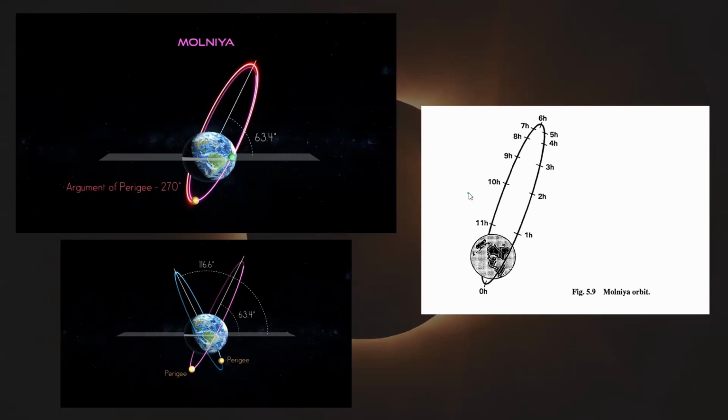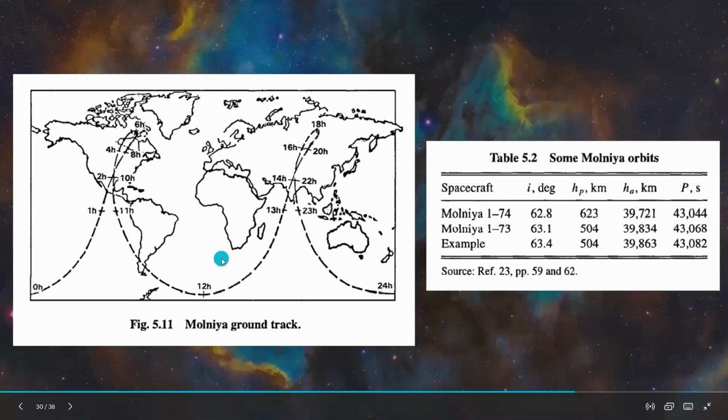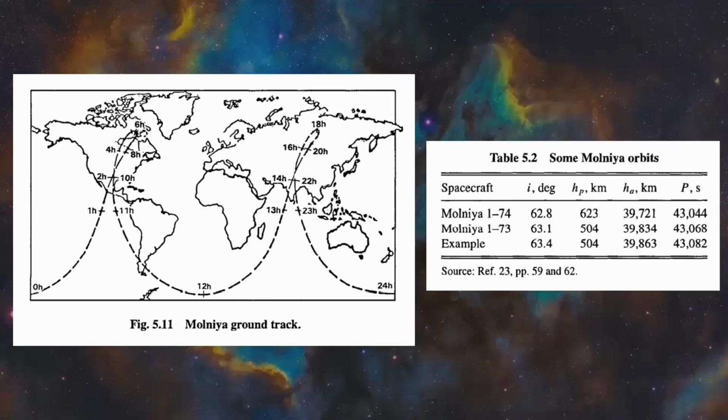If you look into this diagram, it shows the distribution of the time period of the satellite. As you can see, it spends very little time in the southern hemisphere, and almost the entire time period of the satellite is spent above the northern hemisphere. So in this diagram, you could actually see why this is very useful for human needs.